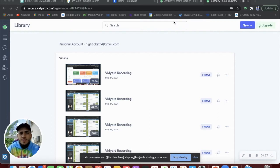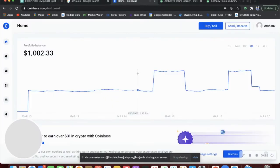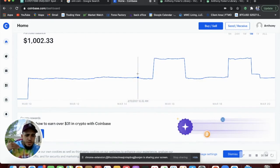So what I want to do is basically show you how to purchase this project OMI, this NFT token, guys. This non-fungible token is one of my favorites at the moment, and I'm gonna show you how you can get involved. So what you want to do is somehow, some way, buy Bitcoin.